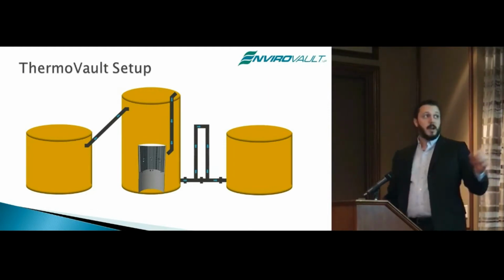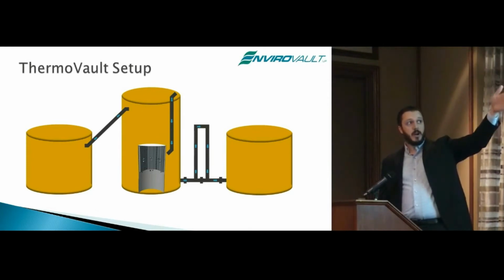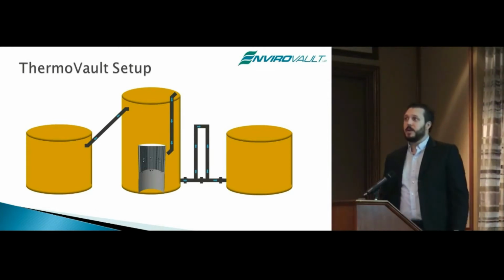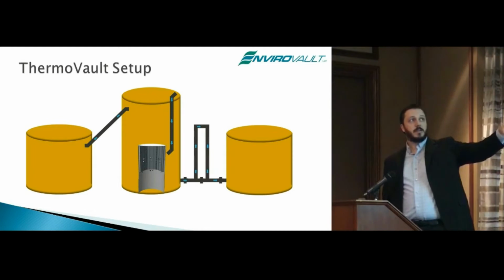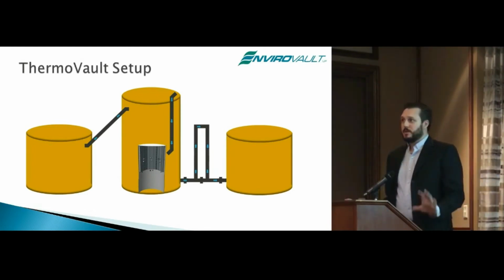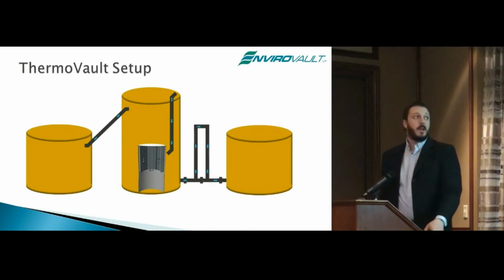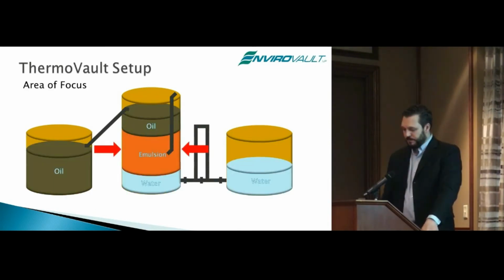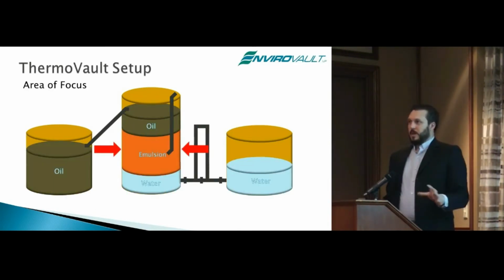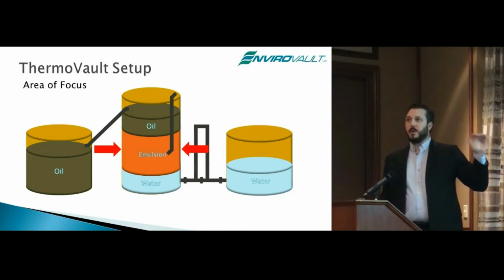So here's a diagram of how this is meant to work. You've got your fluid coming into the top, coming down and in front of the heat area in the middle tank, which is our ThermoVault treating tank. Other than that, it's just a normal gun barrel tank. We'll pull the water off with a water leg off the bottom of it, and we will spill oil over the top into our oil storage side. So the key of how we were able to make this work is that we focus on putting the heat where it is needed the most to break the emulsion out.